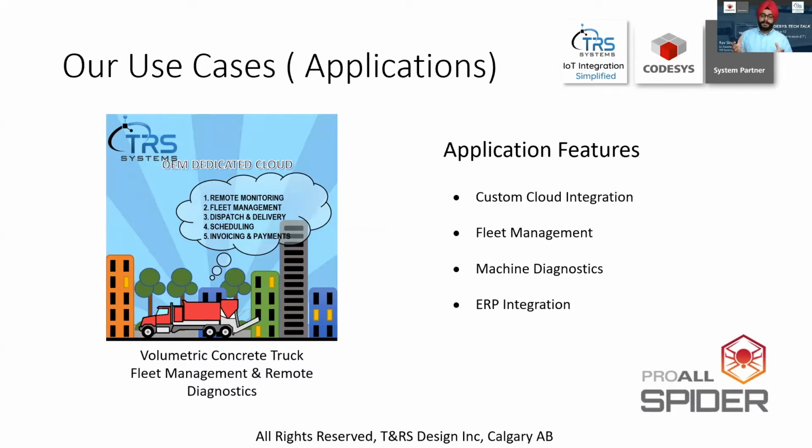Volumetric concrete mixers are very different from your traditional drum-type transit mixers. So a traditional fleet management, machine diagnostics, or even remote diagnostics are very custom for this type of machine. They're very complicated hydraulic machines that have a lot of moving pieces and a lot of sensors on the machine. So it made sense, as a value add for them, to develop a customized cloud-based application that also uses their brand name.